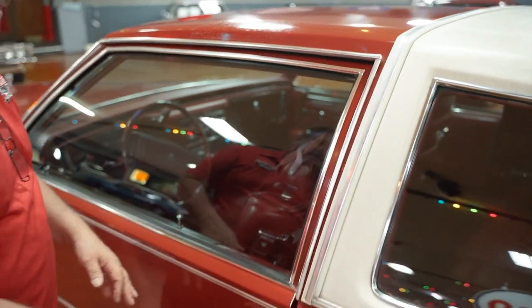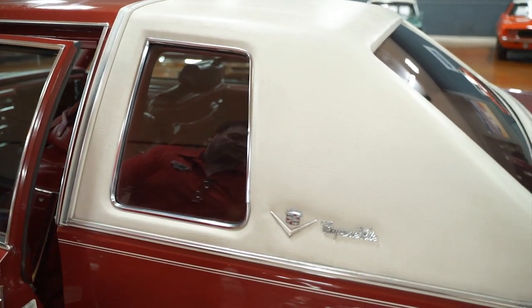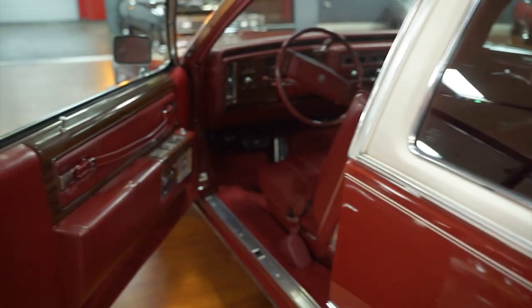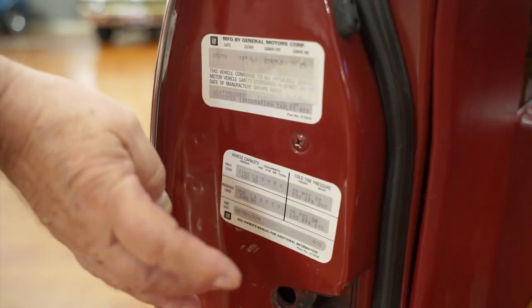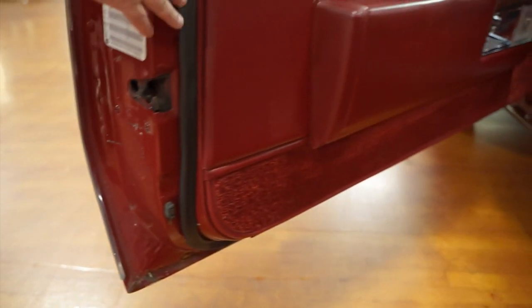Tinted glass on the sides. No patina on the door handles. The vinyl top itself is just as nice and fresh as you'd ever hope to find anywhere. Trim around the rear light as nice as it can be, quarter window. The doors are gigantic, and you can see that there's no paintwork on any of the sides of this car or anything. There's your door stickers from the factory. You can see that the bottoms of the doors, everything, all your rubbers are nice and soft.